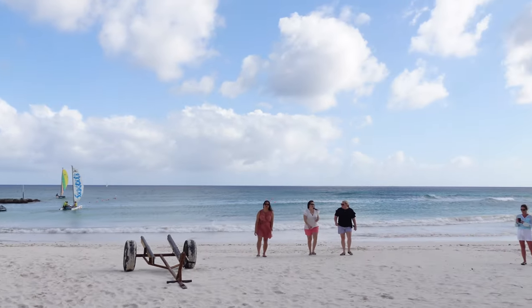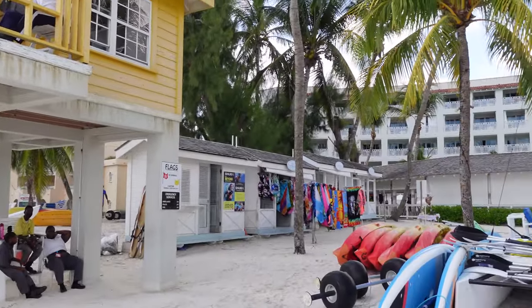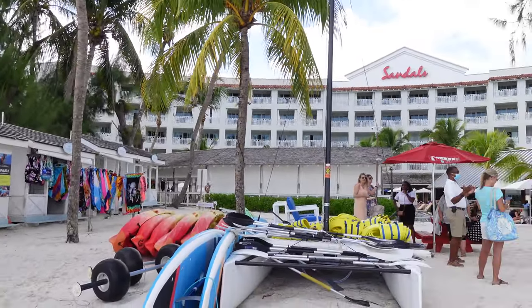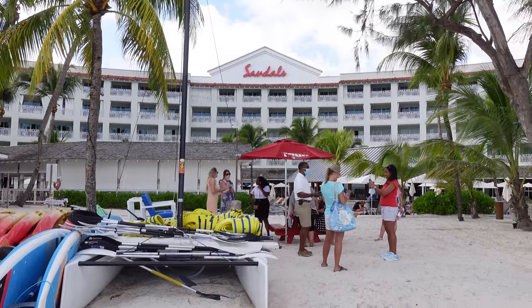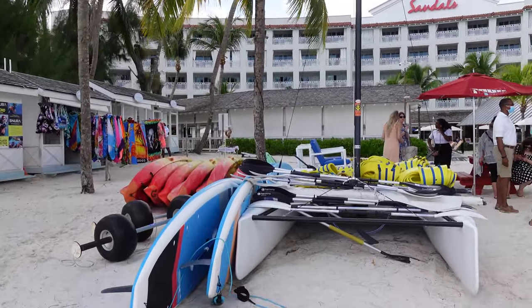You can also speak to the staff here about doing snorkel or scuba excursions. They even have snuba here if you're interested in that. Of course, you can also speak to club Sandals representatives if you're in a club level room, or your butler if you're in a butler level room, about setting that up for you.